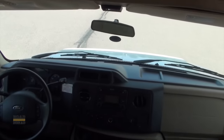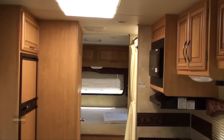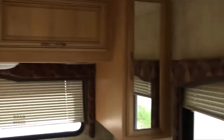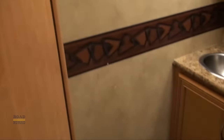So this is the RV we have rented. It's actually bigger than I expected. Although I would have preferred a smaller rig, this 28-footer has a nice bedroom in the back with a queen bed and pretty decent storage, a separate shower for which I would rather have a sliding door instead of a curtain, but whatever. A separate bathroom with a sink and a toilet, and overall pretty spacious.